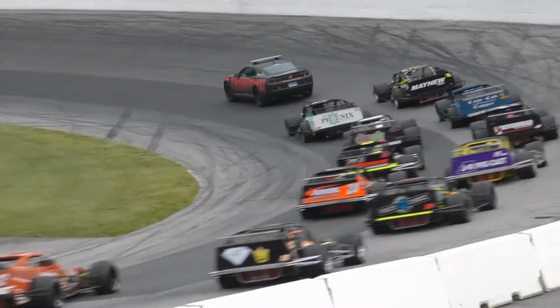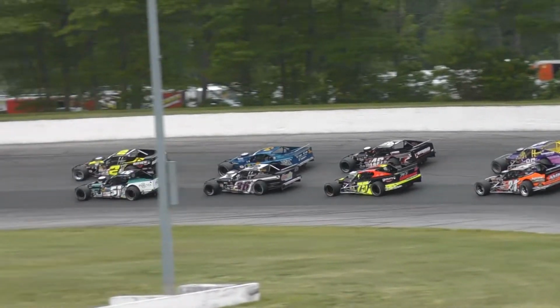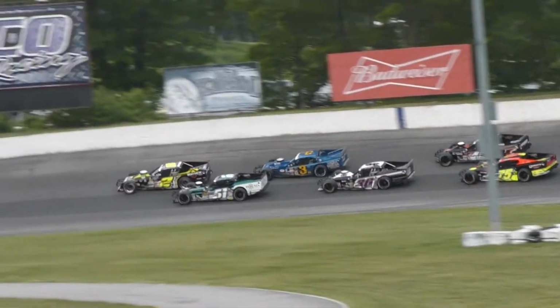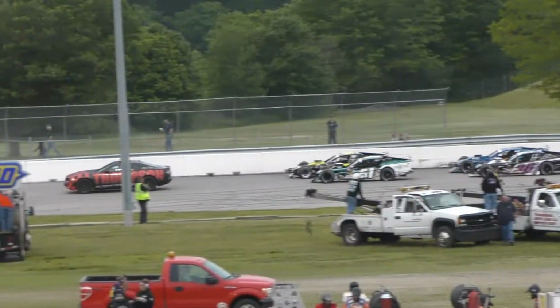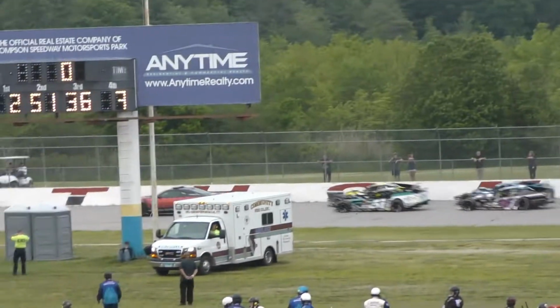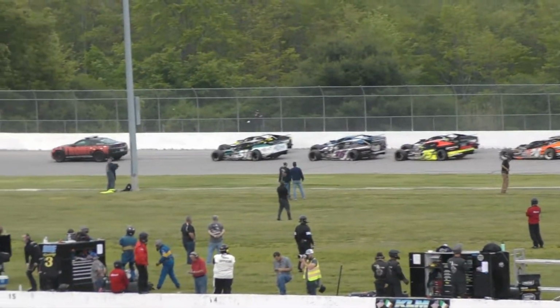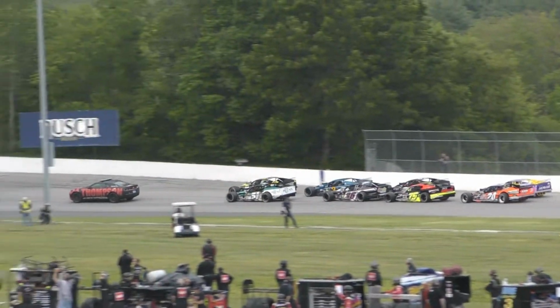So we get ready as our field inches its way into turn number 2. Well, during the past couple of months, Joe Koss has been traveling all over the country, but the place he likes best is right here at Thompson Speedway, especially when the Whelen Modified Tour is getting ready for 125 laps of mayhem. So to take you to the start-finish line, here is Joe Koss.